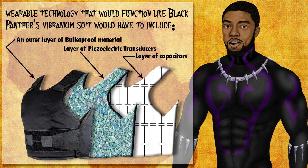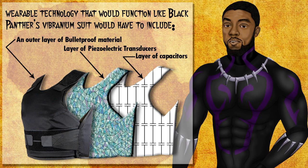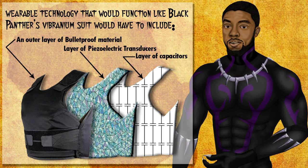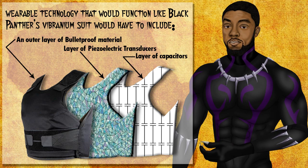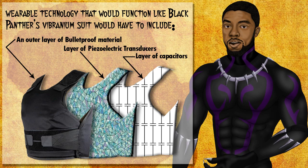Under that layer of piezoelectric transducers, we would have to have a layer of capacitors connected in parallel to store the electrical energy produced by the piezoelectric transducers. And lastly, we would have to have a button, switch, or trigger located near the hand that, when activated, would discharge the stored electricity, producing an electrostatic discharge and zap sound like lightning and thunder.